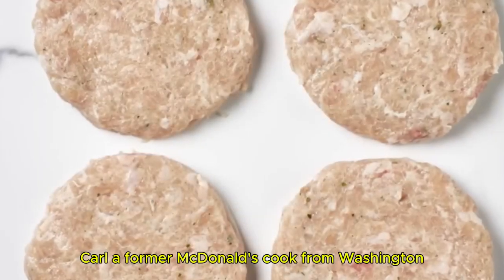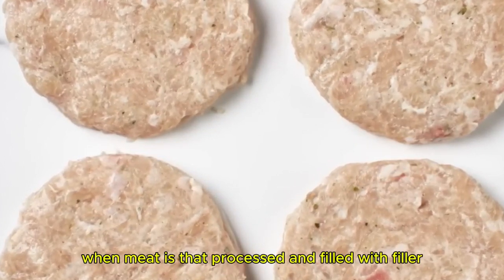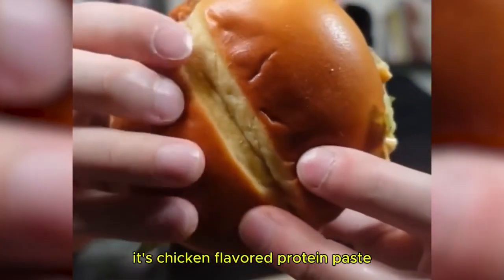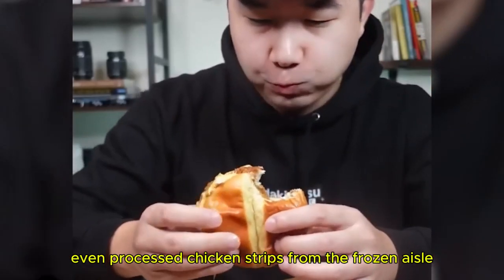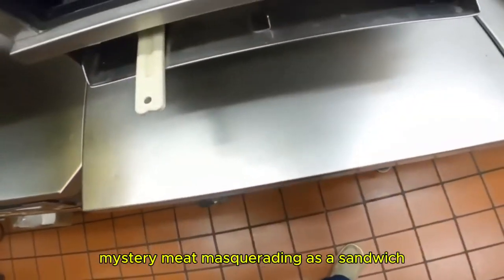Carl, a former McDonald's cook from Washington, summed it up perfectly. "I wouldn't feed McChicken patties to my dog. When meat is that processed and filled with filler, it's not really meat anymore. It's chicken-flavored protein paste." That $1.29 could buy you real chicken breast on sale. Even processed chicken strips from the frozen aisle contain more actual chicken than this mystery meat masquerading as a sandwich.